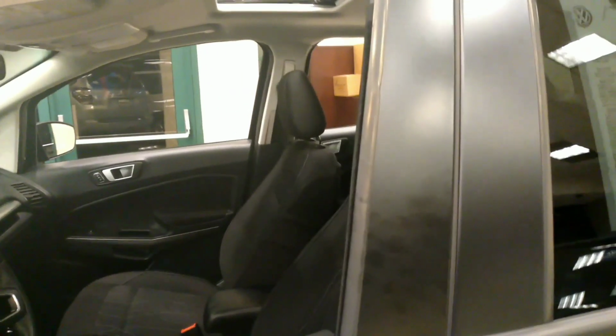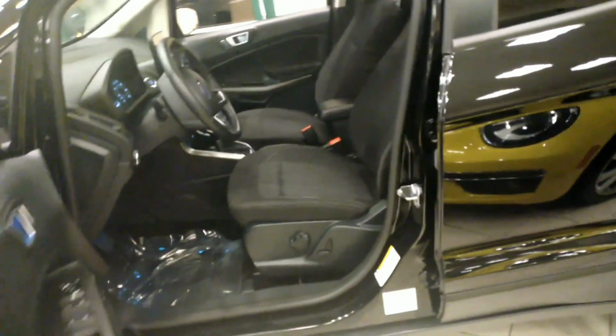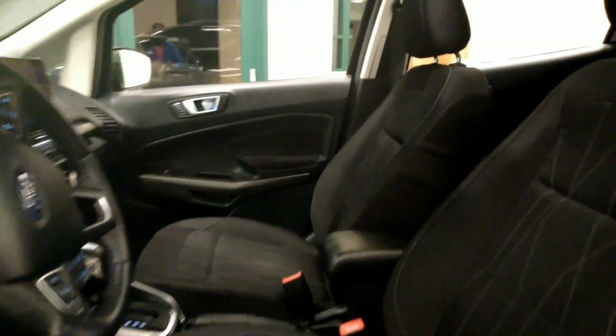Now let's check inside. Let's open the door. As you can see here, power seats. Here we have the power windows. Power locks. It is black on black. There is the sunroof.